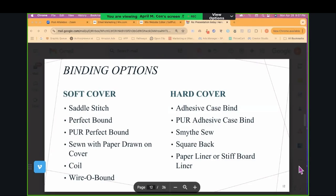And then Smyth sewn. For a children's book, if you're printing with me offset 1,000 or up, I'm not going to even offer you adhesive case spine and PUR. I'm going to go straight to Smyth sewn. The reason is the price difference for Smyth sewn is really not that much, but a Smyth sewn book will add value to your book. And durability too, for libraries and classrooms. It's durable, and at the same time it makes the book lay flatter. One of the things I do with Smyth sewn is we can have the spine a loose back, and that makes it lay flatter. So I use that a lot on journals. Okay. And then I think I've talked to you about the paper liner and the stiff board liner. It's really more for aesthetic purposes.